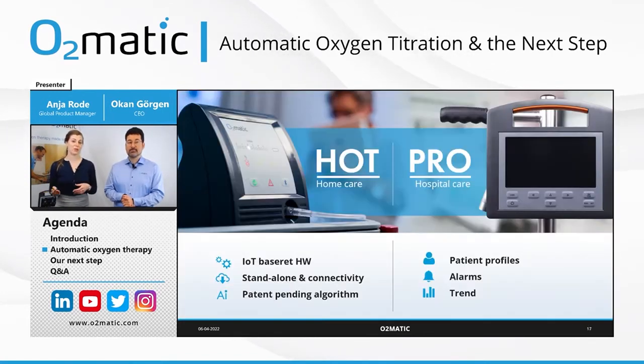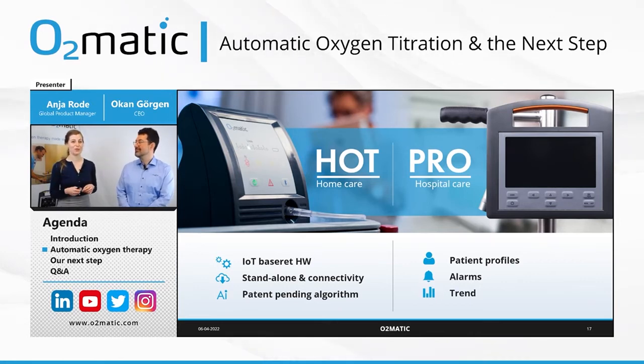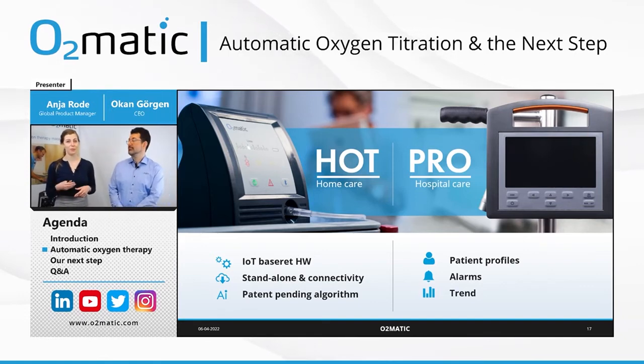So I will show you the difference between the treatment that we are providing today and the treatment you can get with the Automatic. On the left side, you have our home care device. That's a part of the connectivity system. And on the right, you have our hospital device, the Automatic Pro. And at home right now, the patient maybe gets a measurement of the oxygen saturation every 3rd month, every 6 months, and maybe also an adjustment of the oxygen. I'll not even call it titration. When you use our Automatic home care device, then the patient receives several titrations and measurements, or initiates by themselves measurements and adjustments every day.